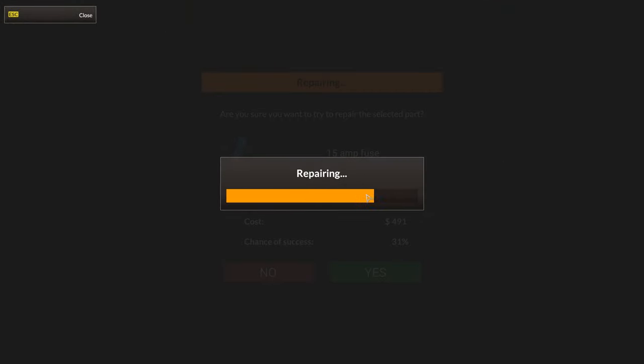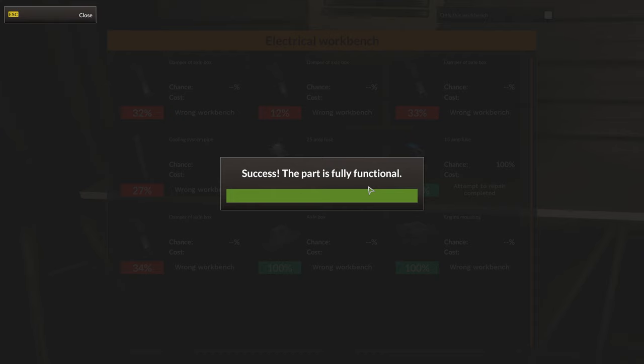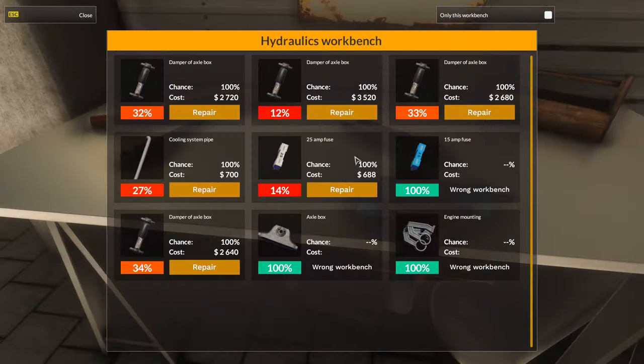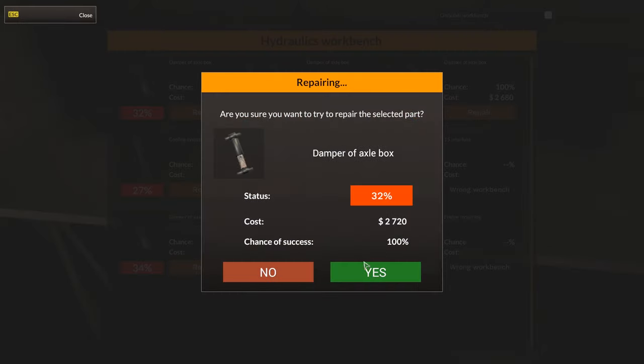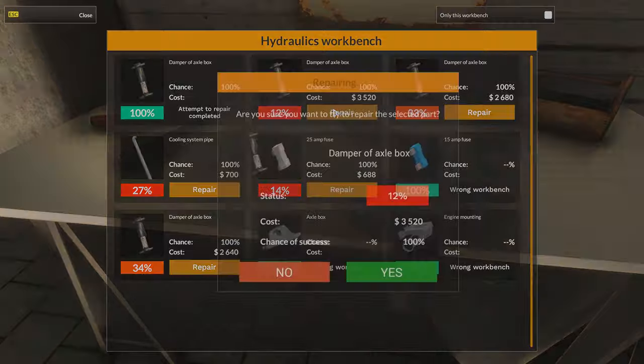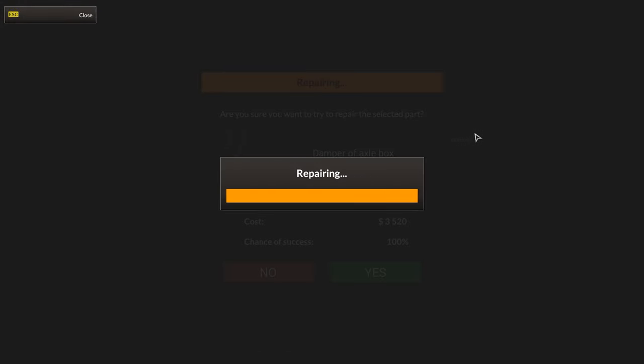31%. Oh, okay. We looked out there, my friends. Alright. Now it's going to come down to the nitty gritty. 100%. Beautiful. Repair. Oh, gotta love it.